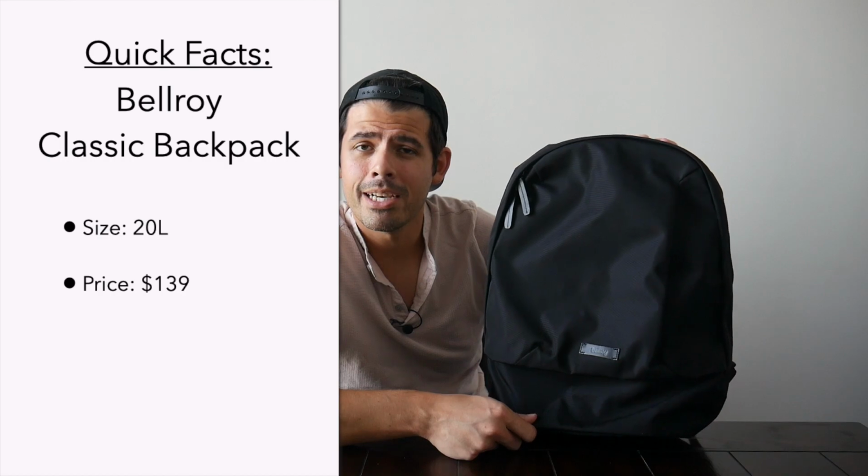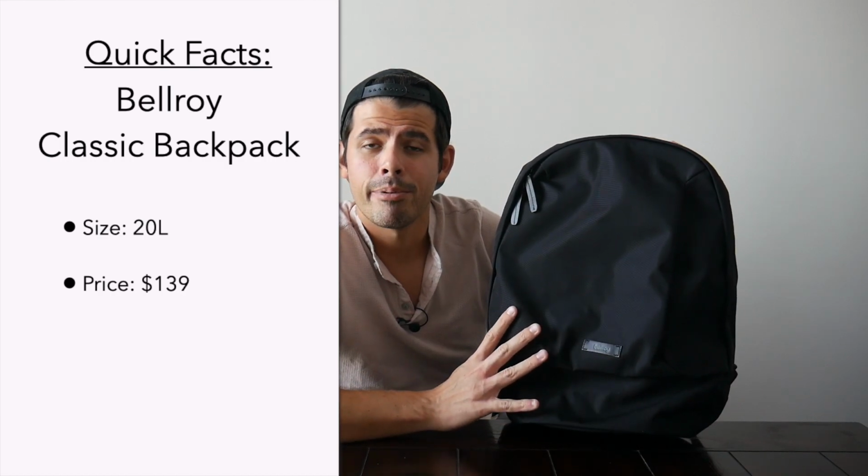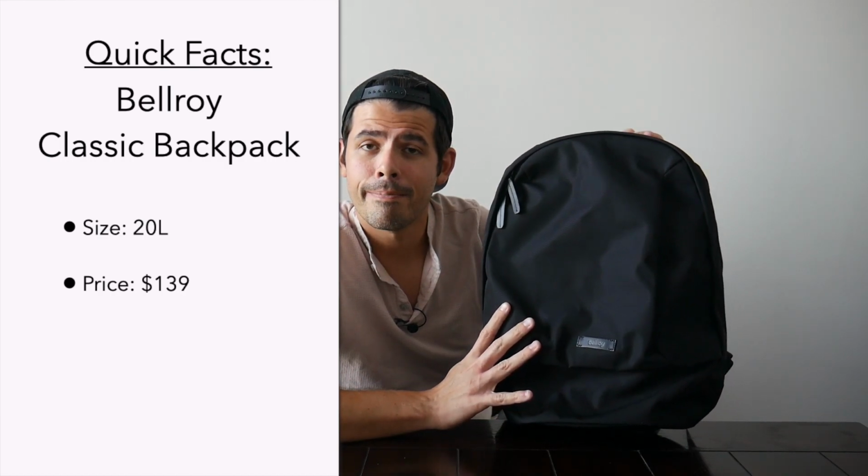Up next is the Bellroy Classic Backpack, and this one probably has the most sophisticated and professional look on the list. This is definitely the bag that I would choose if I was looking for something that was going to be great for the office or for walking around the city. It also has a very comfortable harness system. It really feels like this bag is giving you a hug.